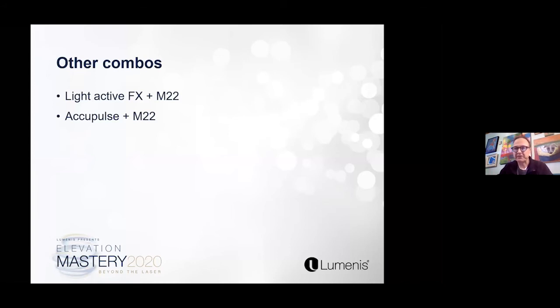Now, I have a lot of other favorite combinations that I use that all involve Lumenis technology. Just yesterday, for example, my last case of the day, I did LightActive FX on the whole face, 100 millijoules, density 1. I did the M22 over the whole face for pigment and vessels. And I did a little higher resurfacing settings with the UltraPulse here. That's because a lot of women come in with sort of a mixed presentation. They have lentigines, they have telangiectasias. They just want some very light resurfacing. And you can either use the AcuPulse in FeatherTouch mode, or the UltraPulse with very low settings and get very nice results in combination with the M22.